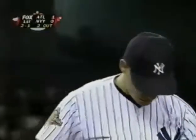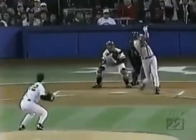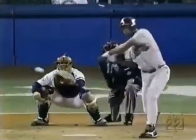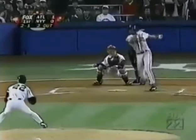Took a little bit off a breaking ball right there. Took advantage of Dye's aggressiveness with the count in his favor. He's looking for a pitch to hit. I think he takes a little off that breaking ball, gets him out in front. So a 2-ball, 1-strike count. 2-on-2 out first inning. 2-2.